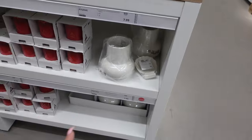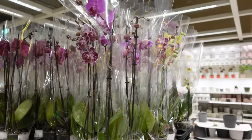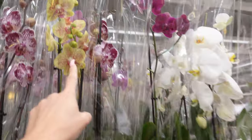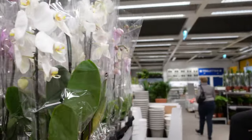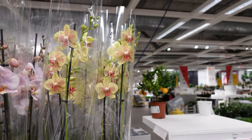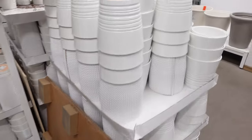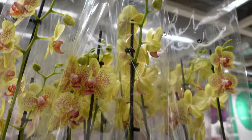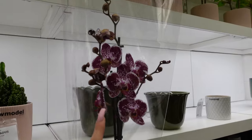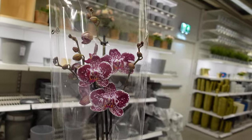Oh, here are the orchids. I think they're selling fast. They're nice though. Every time I come to IKEA, I have to get me a new orchid. Look at this. My mom loves them, so I always get some orchids. The yellow one is so pretty too. So pretty. Ooh, and these vases. This is really nice. Should I get this one or the other one? I'm not sure. So I'm getting these orchids, guys. I don't know if you guys can see the color here. Let me turn. Look how pretty.